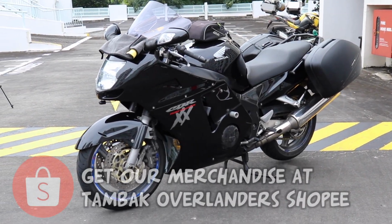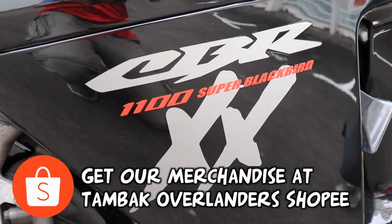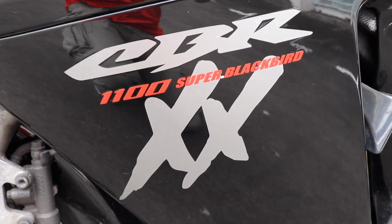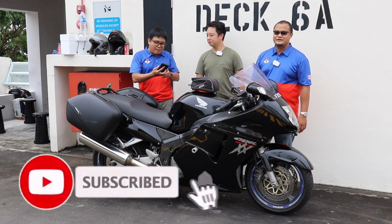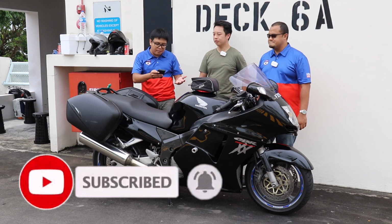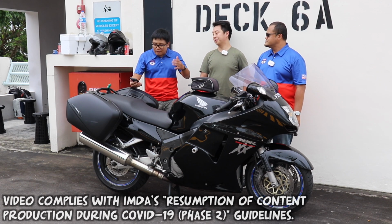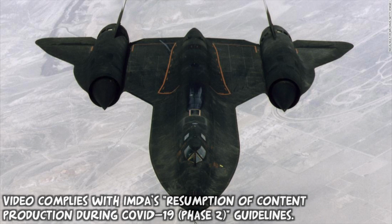Honda CBR1100XX. Also known as the Blackbird. Super Blackbird lah. So from what I read online, this bike was in production from 1996 till 2007. It's actually not named after a bird. It's named after the Lockheed SR-71 Blackbird.